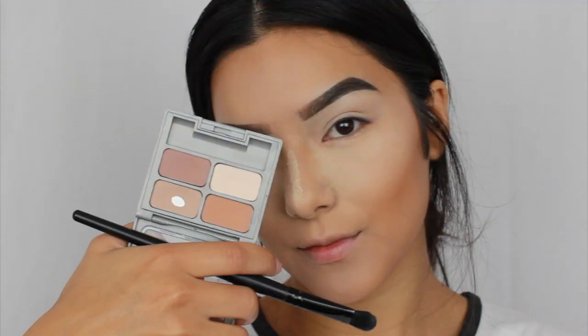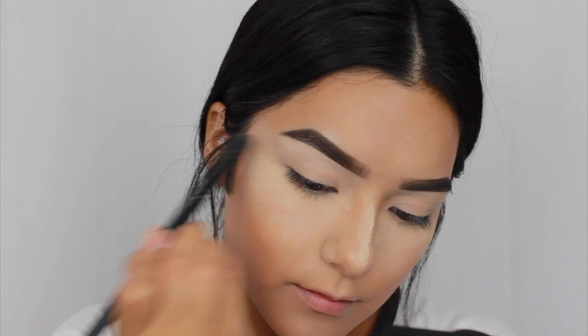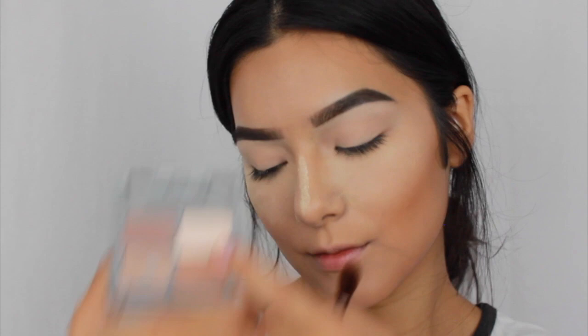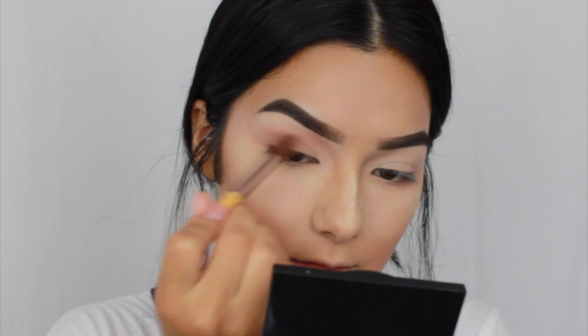Going into my Physician's Formula little quad palettes, this is still one of my go-tos. I'm going to be taking the white shade and just highlighting my brow bone very lightly, and then going in again with this shade from the little quad palettes and messily applying it into my crease and basically all over my lid space. It looked like Kylie just had a very blown out eye look.